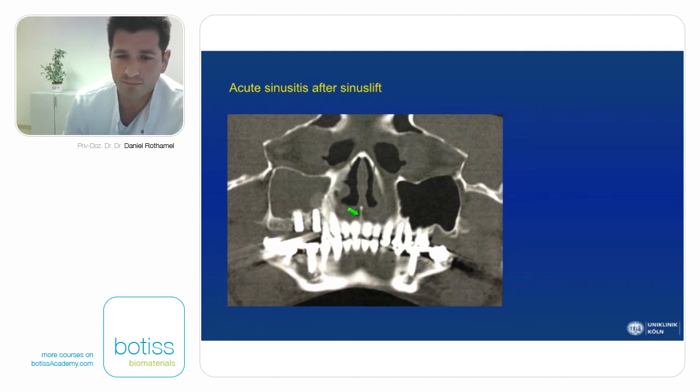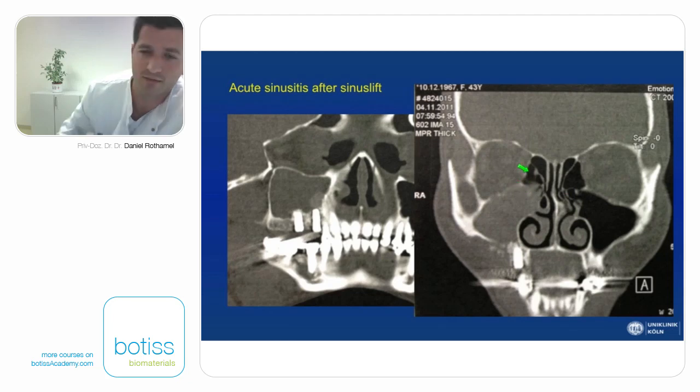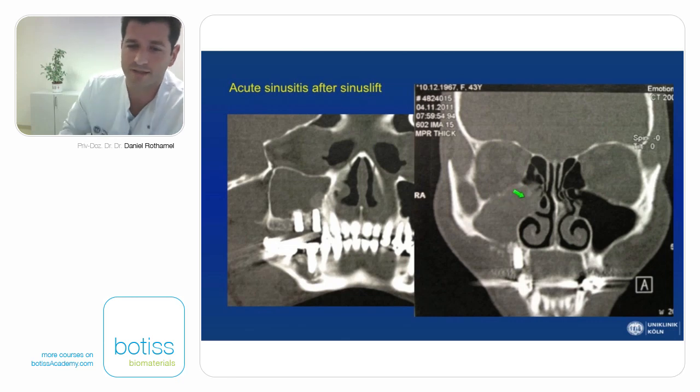So what we see here, specifically in this picture, is the second problem that we see. We see the ostium naturalis, which is quite high, so you don't need to be afraid that you reach it when you put your bone substitute material down here. But the second problem is that in this infected sinus, the ostium naturalis is closed completely. Therefore, one very important thing might be that we use some xylometazoline nose drops, for example, to reopen it, to make sure that the pus or the liquid is able to go out of the sinus area.